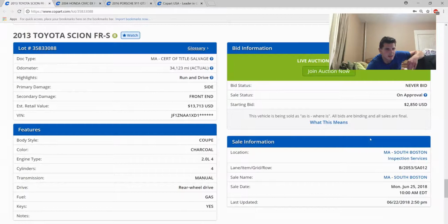'13 Toyota Scion FRS. It's a Massachusetts salvage title, 34,000 miles, run and drive, which is good. Primary damage on the side, secondary damage, that light front end scratch. Says the estimated retail at $13,000, and that's about it for what we see on the pictures and what I can tell from these pictures.